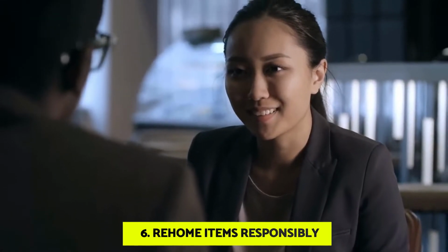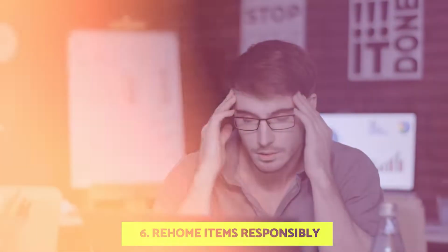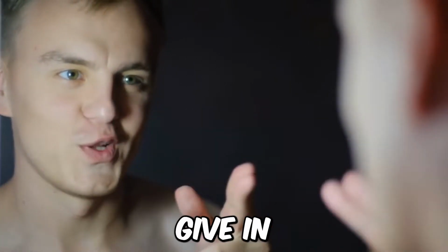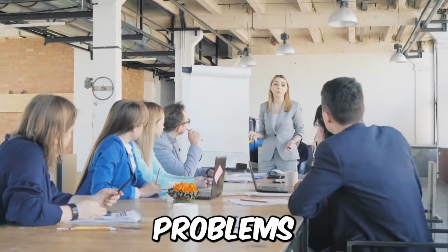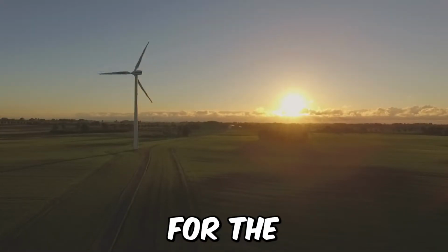6. Rehome items responsibly. Getting rid of clutter can help you feel lighter and less stressed. You can make this process last longer if you plan it out. Please don't give in to the urge to toss everything in a plastic bag and take it to the dump. This makes problems like pollution, greenhouse gases, and microplastics worse for the environment.